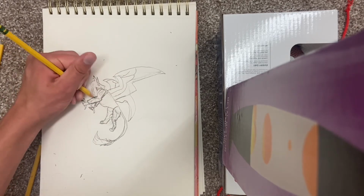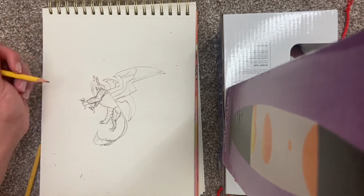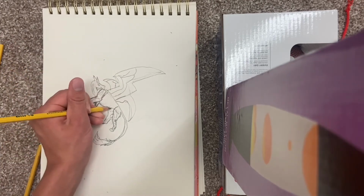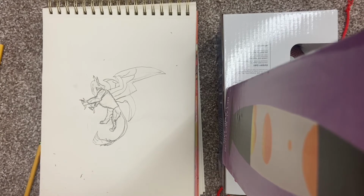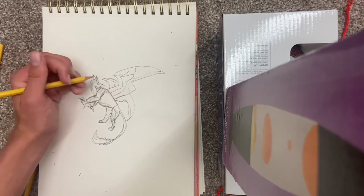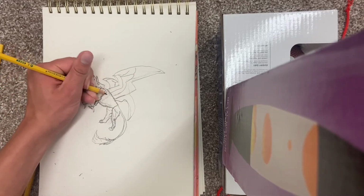The feathers are a bit messy. Yeah, the feathers were not the best, but I'm getting better, so that's the point.